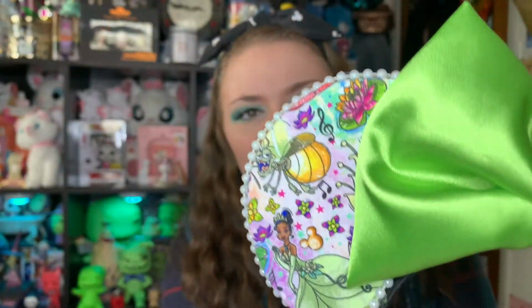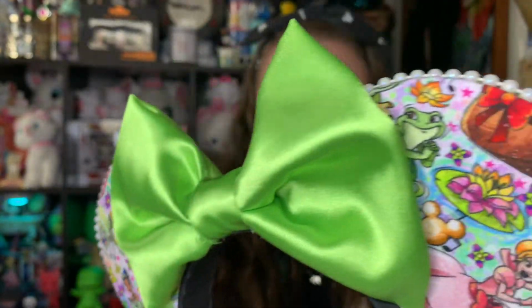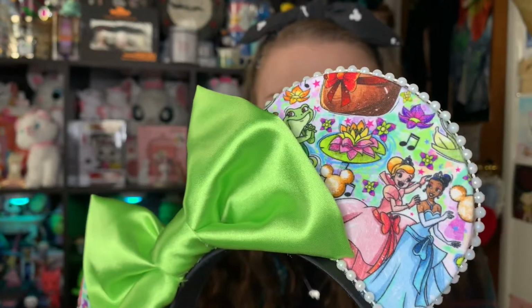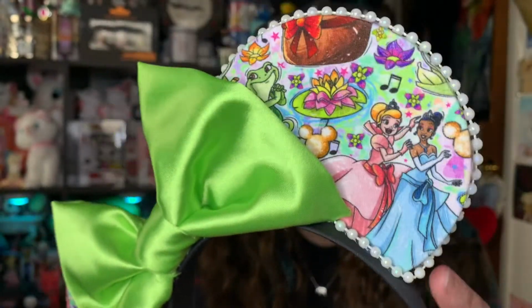She came out with a whole bunch of different Princess and the Frog prints for Black History Month, and I just fell in love with this pair because I love that it had all of the characters on it. You have Ray, you have Tiana, and I loved all the lily pad designs. And then on this ear, you have Tiana and Lottie, and they're in their gowns from the Mardi Gras parade or Mardi Gras ball, whatever.